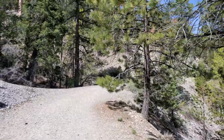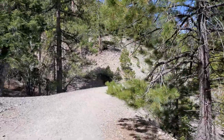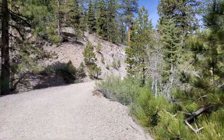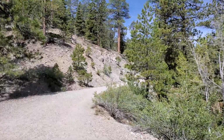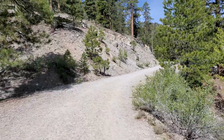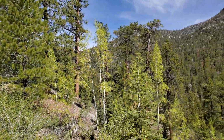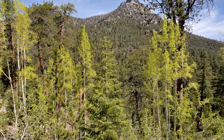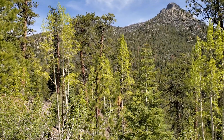I looked up on All Trails the ratings for this trail, which I've never taken the whole thing. Some people gave it 4 out of 5 stars because a lot of this section is road, but in my opinion it's actually quite nice to walk on and the views are just awesome. We've got some aspen, and in the fall time, boy, the colors up here are just incredible.